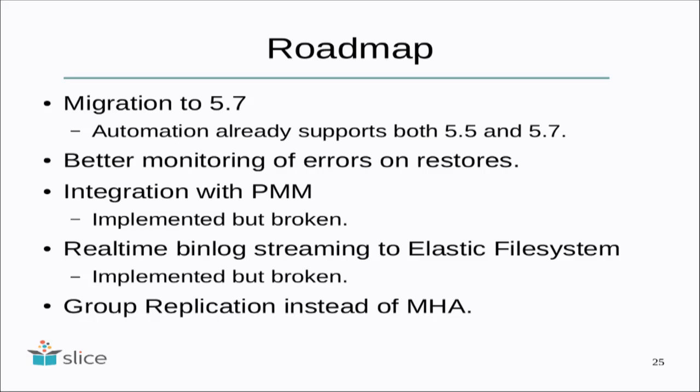Well, okay. We want to do real-time binlog streaming to Elastic File System. So the goal here is that we have high availability, great. So in most failure cases, we will be able to fail over to one slave. But in case of catastrophic failure, we will need to restore from a backup, and so we may lose data. So we want the binlogs to be highly available. So Elastic File System looks like a good option. Again, this is implemented but broken.